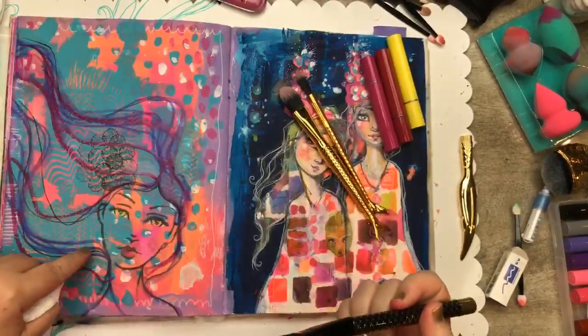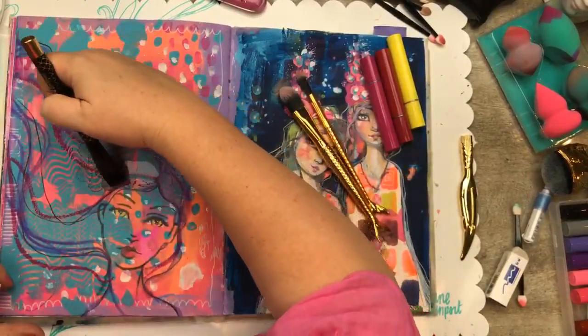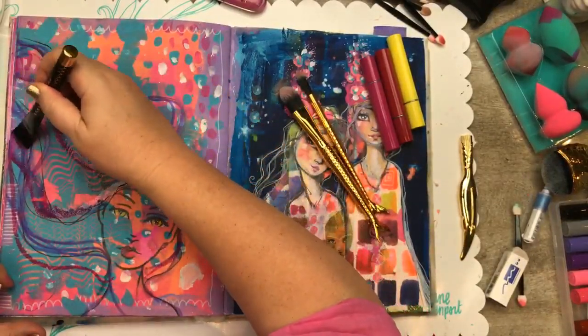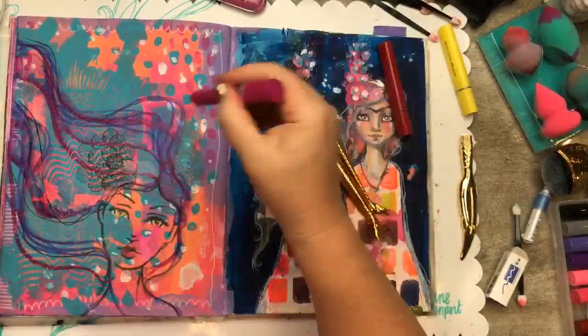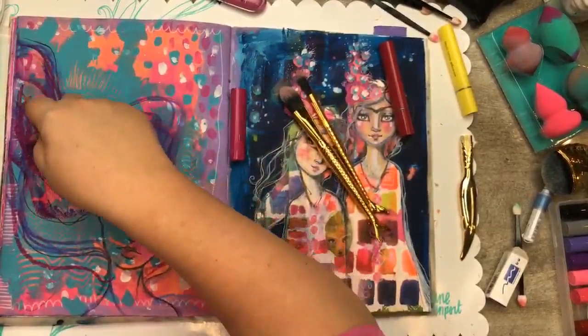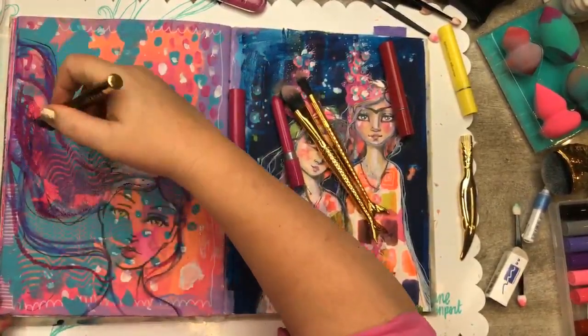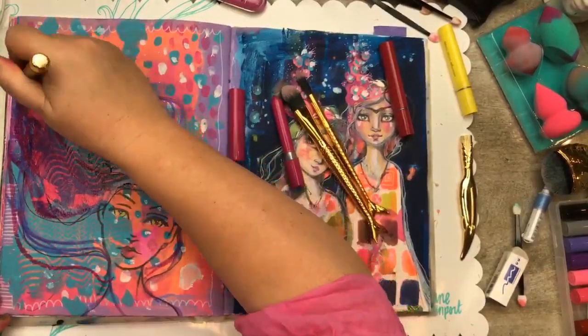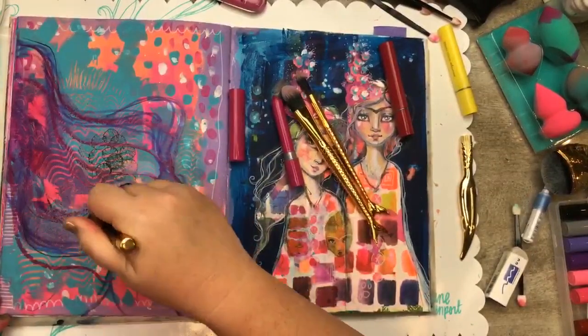I can't remember what I drew these purple lines in the background with. I don't know if that's going to be water soluble or not. But I'm going to add a bit more. So I'm going to try and get this a little bit darker. I'm going to completely dissolve this. So I'm tinting the turquoise basically to a purple.